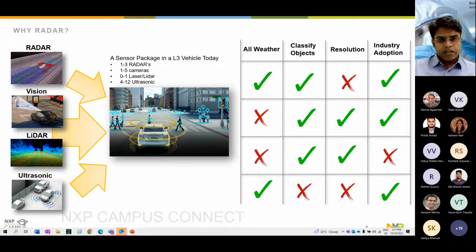But then there are some issues also because of the resolution. Radars are not as good as lidar in resolving the separation between two objects. But given the cost of radar, lidar, and cameras, lidar is a very expensive solution. It's almost 10x or 20x or maybe more expensive as compared to radars or cameras. So with all the practicalities, given there are so many sensors, the two technologies which are much more widely adopted are cameras and radars.